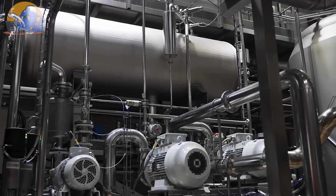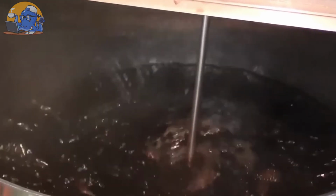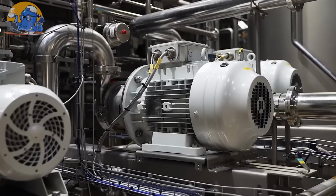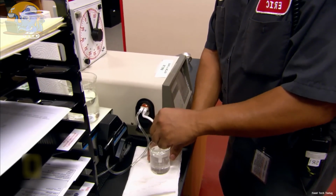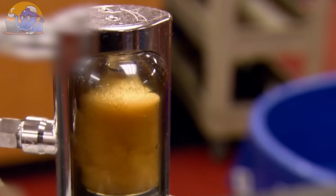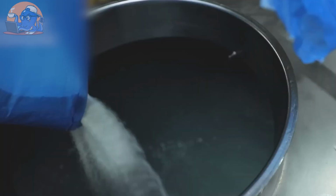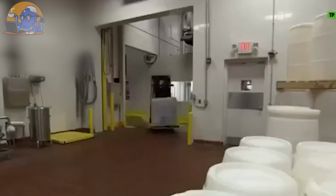Every single pack is scanned by X-ray and metal detection systems to ensure absolute consumer safety. Furthermore, quality control experts perform sensory audits every hour, tasting samples from the line to ensure the flavor profile remains perfect. Once cleared, the packs are funneled into automated boxing units, sealed and palletized by heavy-duty robots, ready for the global supply chain.